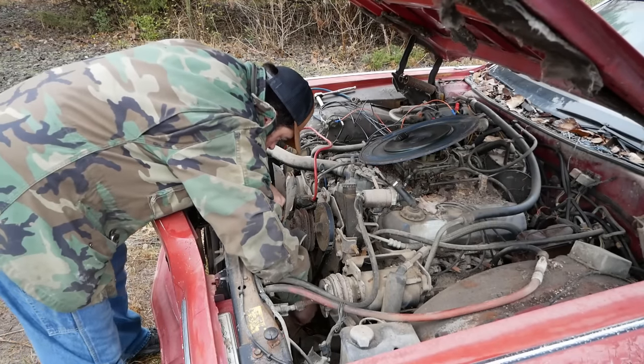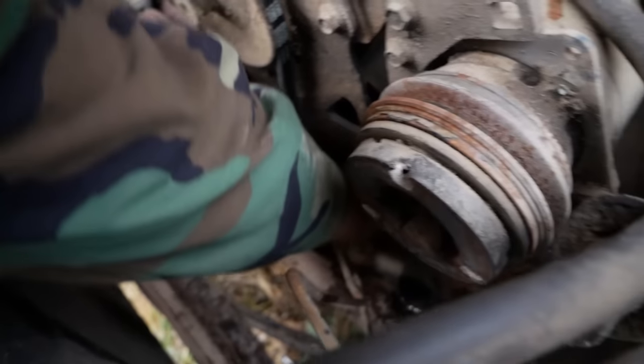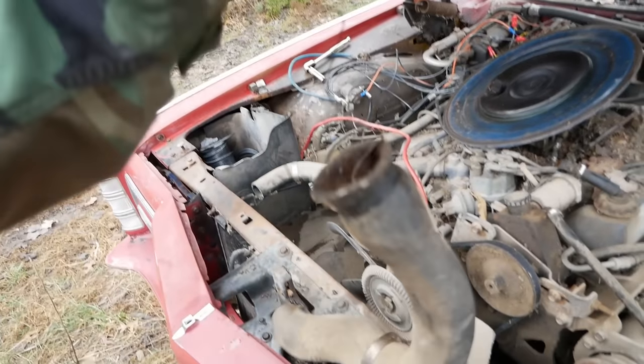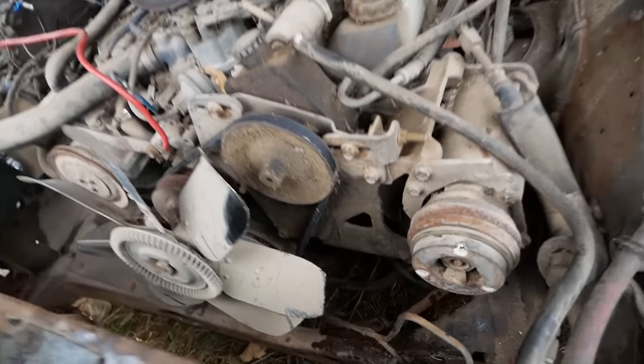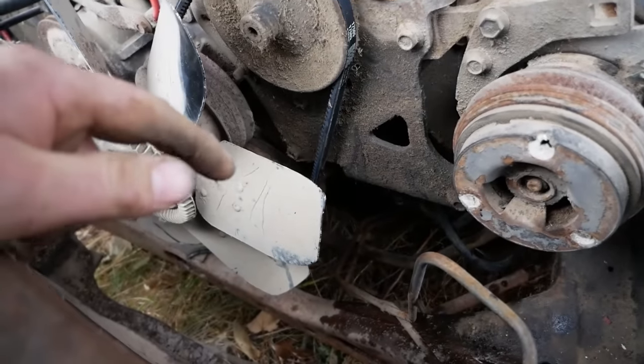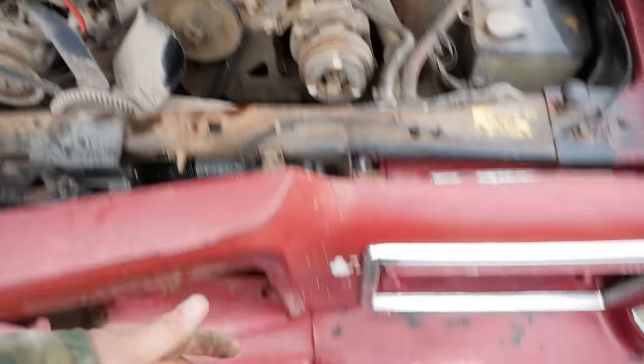I gotta change the lower radiator hose. I think the upper one will work. Let's see what kind of small animals were living inside of it. Well, you know, could be worse. Here's my new hose, but I have some easy access to the fuel pump right now, so I'm just gonna run a hose out of there, and then I'll just flop it up here. That way I can just grab it real easy without having to lay down in the muck.